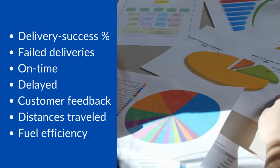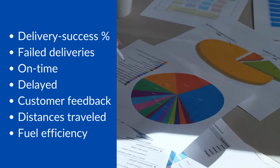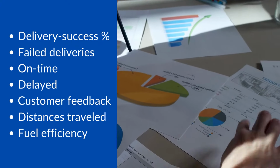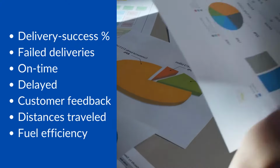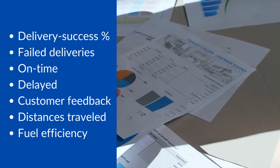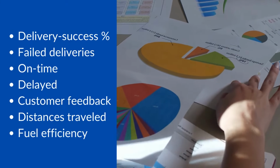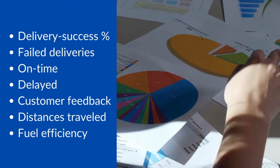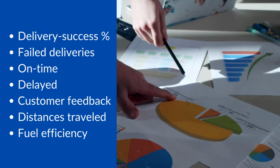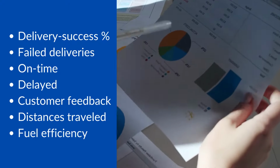Software provides you with key metrics that you can use as performance indicators to judge and monitor the performance of your logistics operations. Important business metrics such as delivery success percentages, e.g., failed deliveries, on time, delayed, customer feedback, distances traveled, fuel efficiency, etc., provide managers the context with which they can assess actual performance versus what had been planned. The data can be segmented by hour, day, week, by vehicle or clutch of vehicles, by drivers, etc.